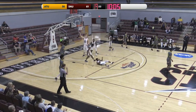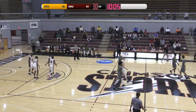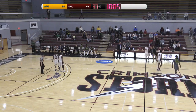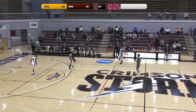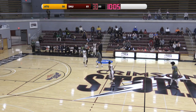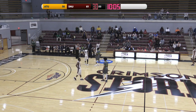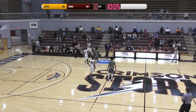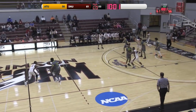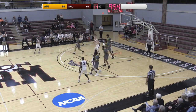Glasper drives by Johnson, and he palmed the ball. Trying to say he did a Euro step, but doesn't matter what you do with your feet if the hand is under the ball. So SNU basketball. Coach Chad Klein looking for an explanation on the palming. Not getting it, to his satisfaction at least.